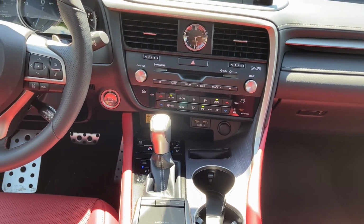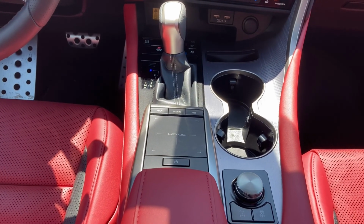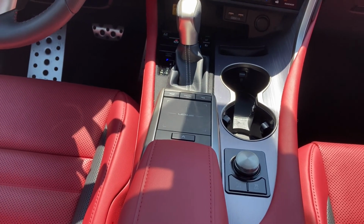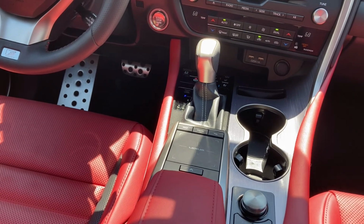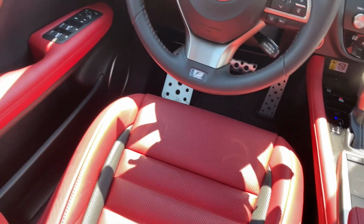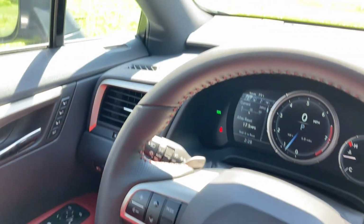And then there's the things I don't like. For example, that thing right there, that square right there. That is your trackpad. And I don't like navigating navigation systems or radios or anything else with a trackpad. I just find it awkward. Just doesn't work for me. I've never liked the fact that Lexus did that, but that's the way it is.